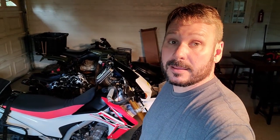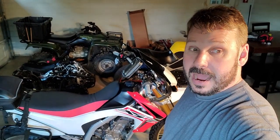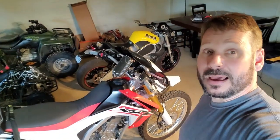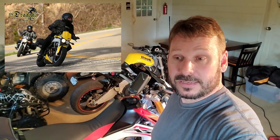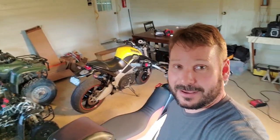What's up, everybody? Last week we went on our annual Smoky Mountain motorcycle trip. I took this Honda CRF250L. I usually take the Buell back there. That's my preferred bike to take up there, but this year the fork seals are leaking and I hadn't gotten around to fixing it yet, so I took the Honda.